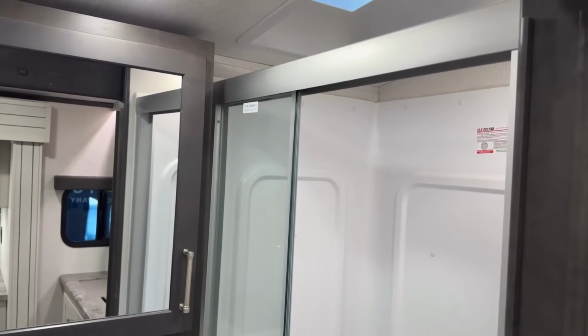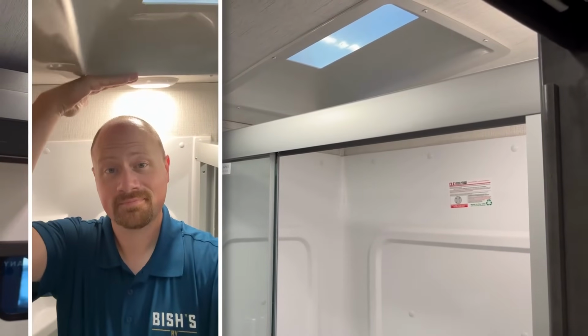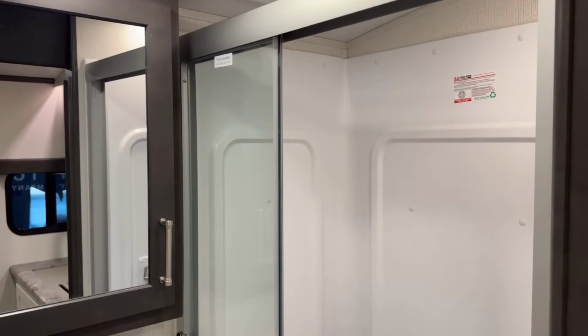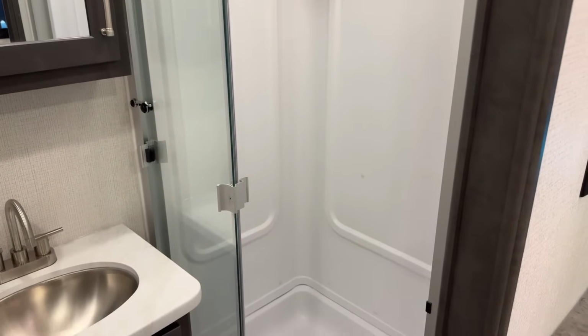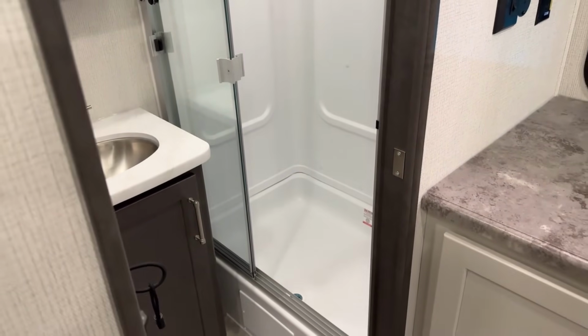But with this barreled ceiling, I'm a little over 6 foot tall wearing big, thick soled shoes. I can stand in that shower all the live long day and have no problems whatsoever. And you might notice it's not a radius shower, it's a rectangular shower. One of the cool benefits of that, it just tends to give you more elbow space.